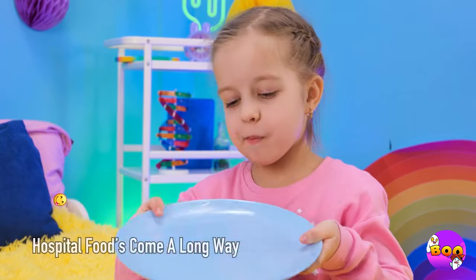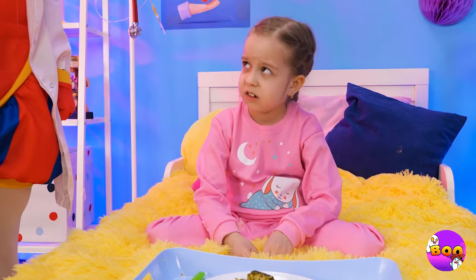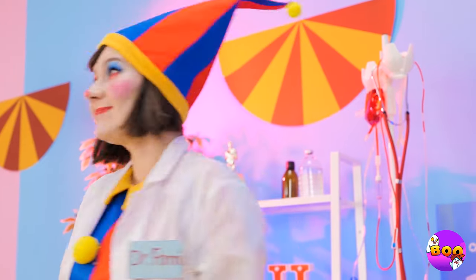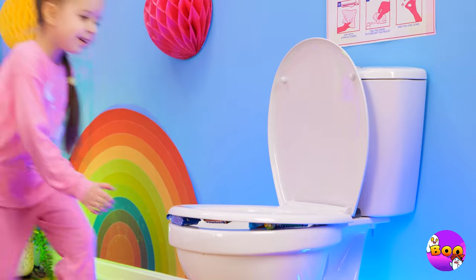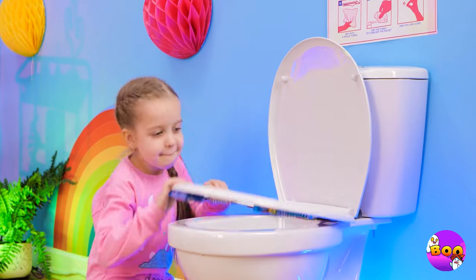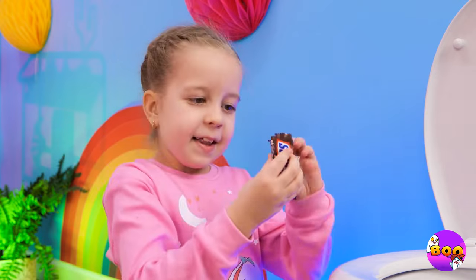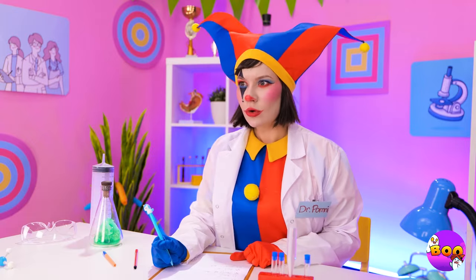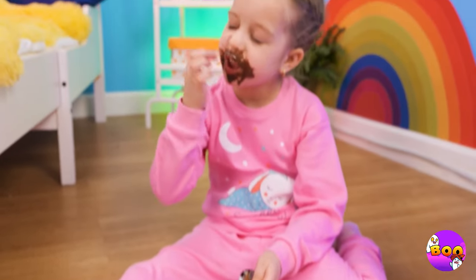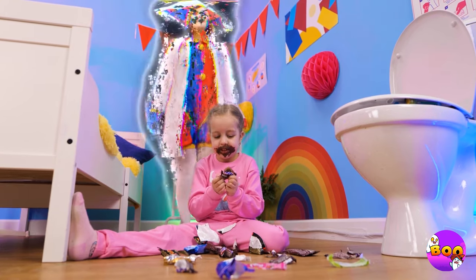Okay, you had your snack, but now it's time for the main course. Broccoli. What's she up to? Oh, wow, she's got a secret candy stash. Good thing they're still in their wrappers. Speaking of which, remember to toss them. Because you never know when Pompey's watching.